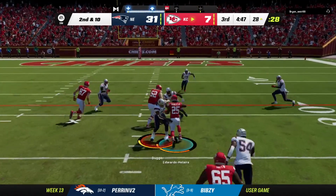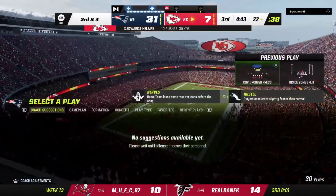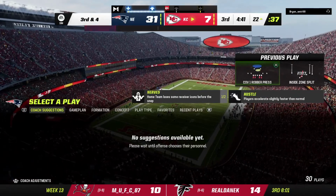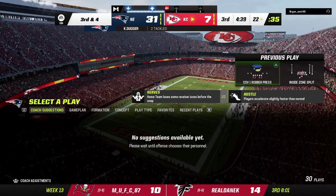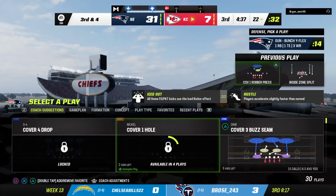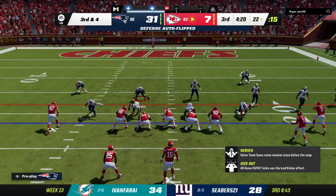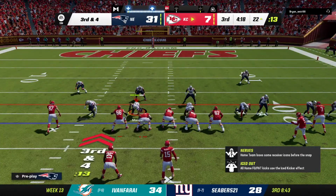A shotgun snap, and again to Edwards-Helaire. They get 6. That'll leave them with 3rd and 4. Not too many offenses want to turn down long drives, but when you're down what they are, they've got to pay it off with some points. This will be play number 9 of the drive here as they need 4 yards on 3rd down.